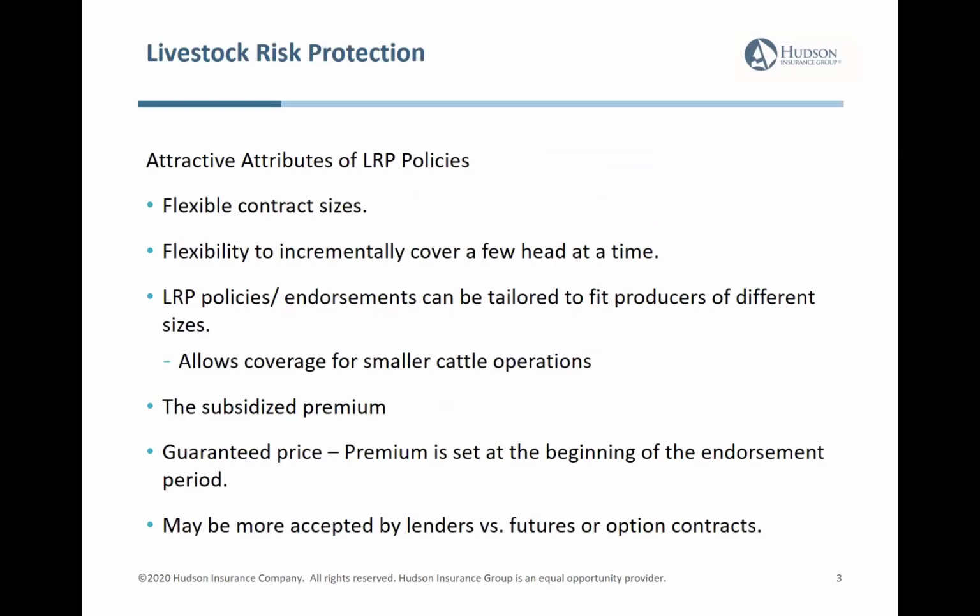Some of the attractive attributes for LRP policies to producers versus maybe hedging on the board: flexible contract sizes, so there's no minimum head that needs to be insured or anything like that. I mean, quite literally, insure one head if you wanted to, so no contract limitations. The flexibility to incrementally cover a few head at a time. This product is offered every day that the board is open, and offers are made available by the RMA.